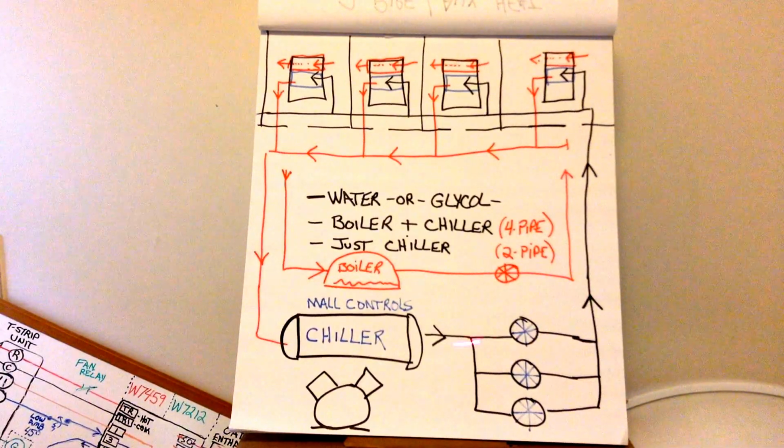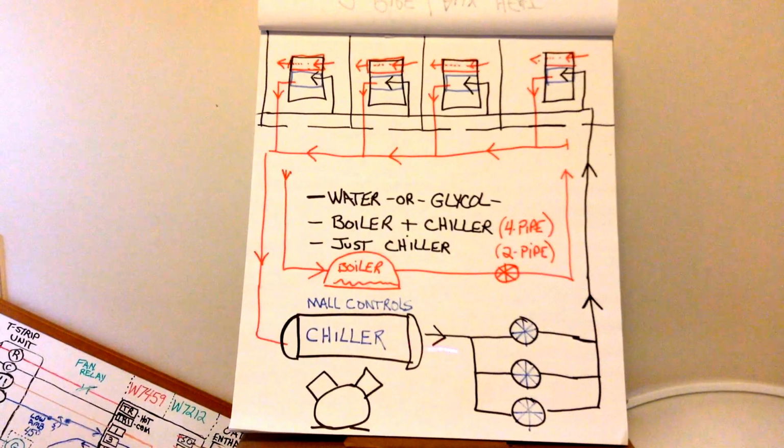Or they might just have a two-pipe system. Let's say they just have a chiller. Again, every mall's different. One pipe going out and water supply into a coil on an air handler, and one pipe coming out, water return. That's a two-pipe system.